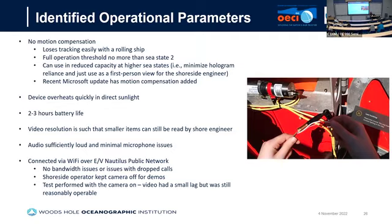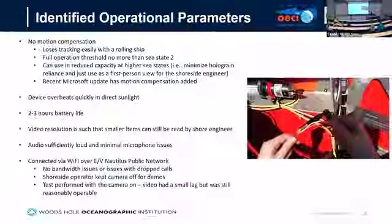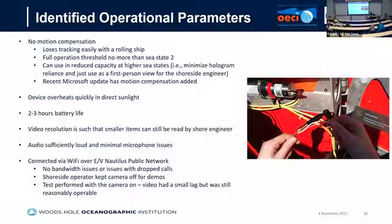But Microsoft has recently released a software update where motion compensation has been added, so we look forward to testing that in the future. When we were in Hawaii, the device overheated pretty quickly. There are some other models and devices that have the processor not in the headset, in which case some of that heat would be generated elsewhere and may give us longer usability. Battery life was about 2 or 3 hours.